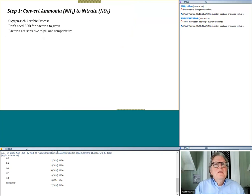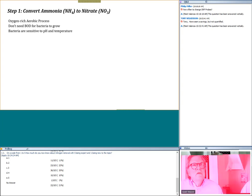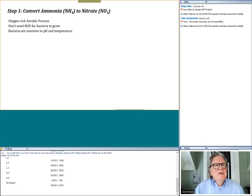To convert ammonia to nitrate, we're going to need an oxygen-rich environment. And in fact, we not only don't need the BOD for the bacteria to grow, ammonia removal really kicks in if you have a plug flow plant, a long skinny plant. The ammonia removal will happen in that part of the aeration tank after the majority of the BOD is removed.